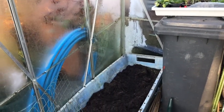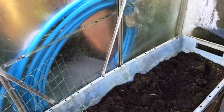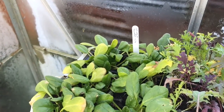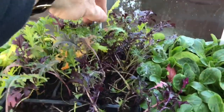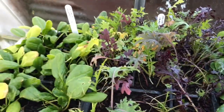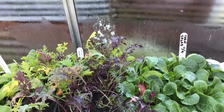Into the greenhouse. So I've removed all the tomato plants from this side of the greenhouse now. They'd finished. Moved them last week. I've not got a lot growing in the greenhouse now, but I'll just show you these. I planted at the beginning of September some spinach and some frilly salad mix and corn salad, and they're not doing too bad. What I plan to do is use those for salad leaves, and hopefully they should survive through the winter in the greenhouse.